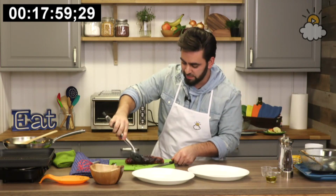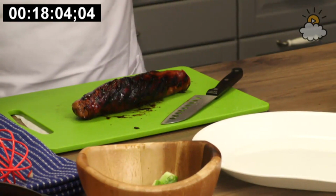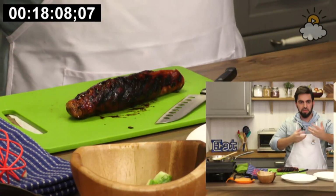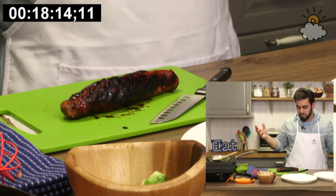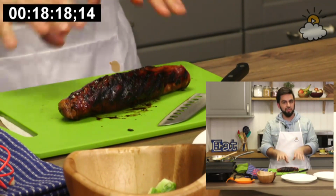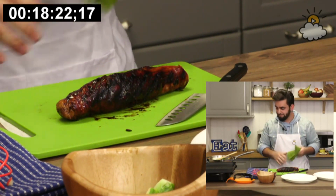It just has to rest. And again, the reason you want to let your meat rest is pretty simple. The juices right now are moving in there because it's a hot piece of meat, so everything's trying to escape. So if you cut it right away, all the juices are released from the meat, and you don't want that. You want it to settle down, let the juices stay inside your meat, because that's how you're going to get a juicy piece of meat.